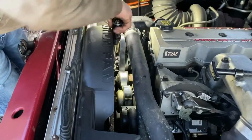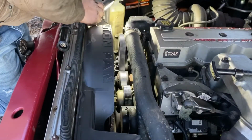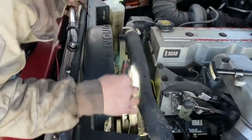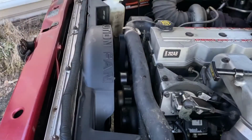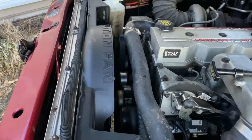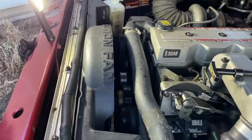Okay. AC compressor's good, alternator's good, idler's good, water pump is good, crank is good. And I'm just gonna get on the bottom side just to double check, just to make sure it's all the way on. Okay, we're good. Okay, I'm gonna fire it up just to make sure, and then we'll put that air filter on.